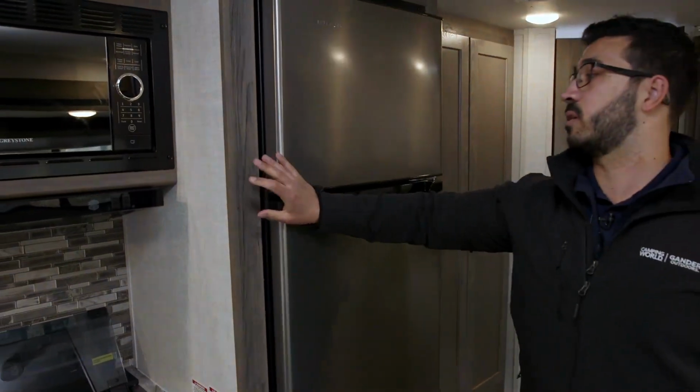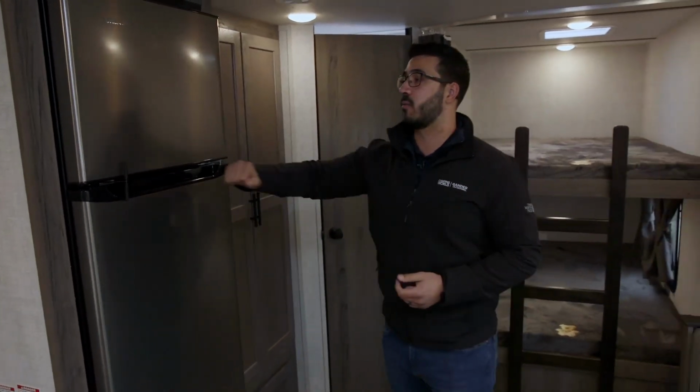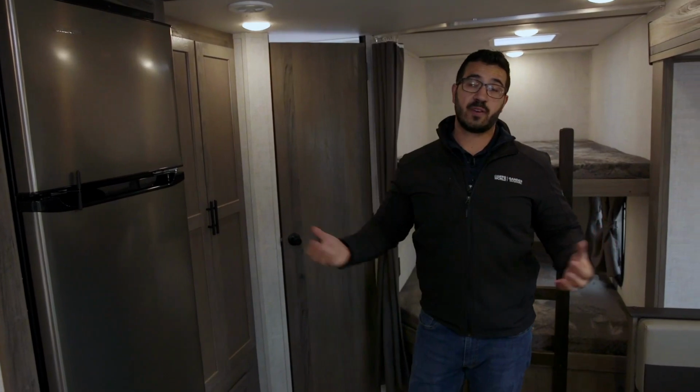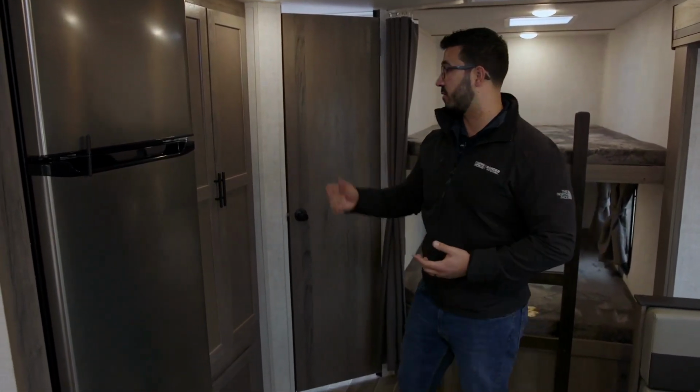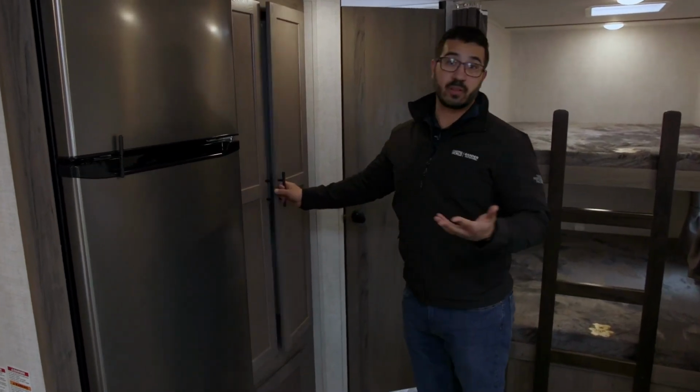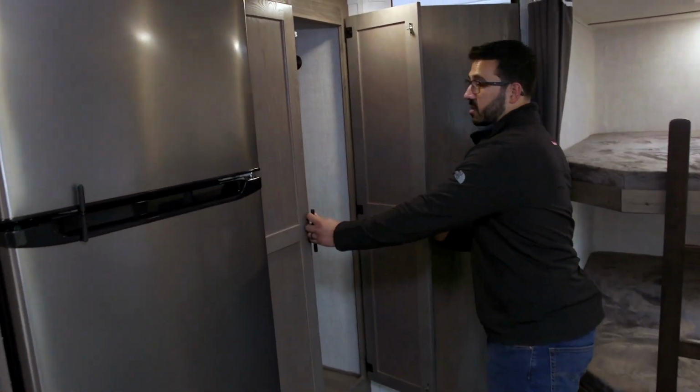Especially if you have 2 deep cycle batteries and then you throw some solar on there, chances are you can run this pretty much indefinitely, which is fantastic, which is one of the reasons these Enlightens are good for boondocking. So if that's something you're planning on doing, I would definitely recommend getting a second battery and some solar.